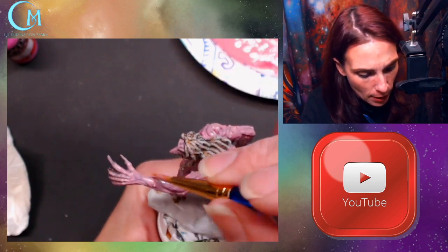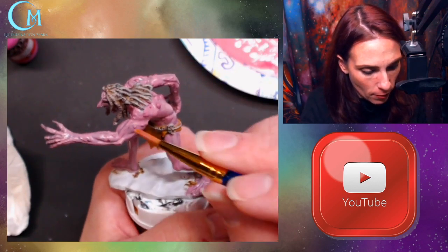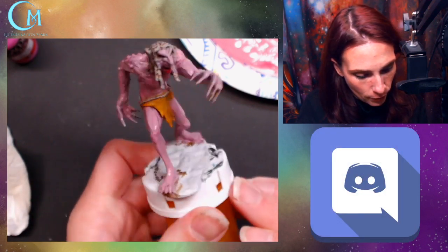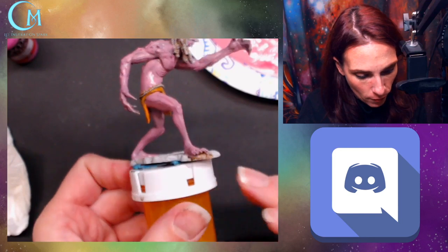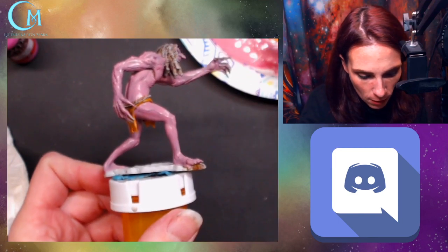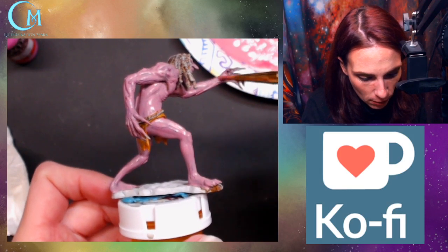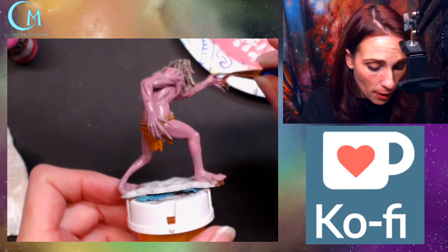Okay, yeah, I'm getting that consistency I want for his flesh, for sure. Did I get in there already? I'm trying to remember. My mind is worrying with everything now. The inside of the hand, that's what I need to get.